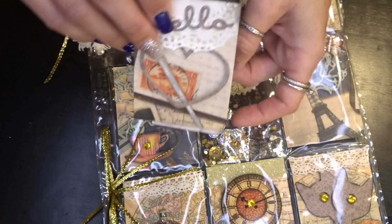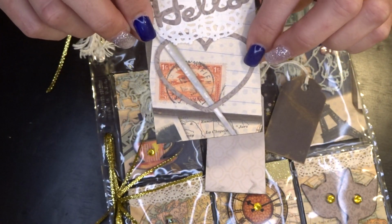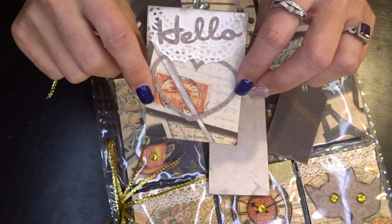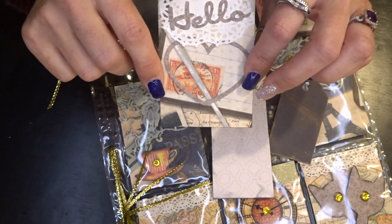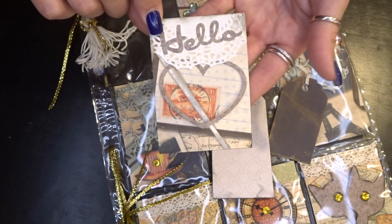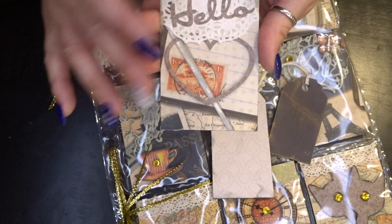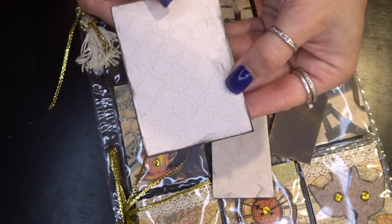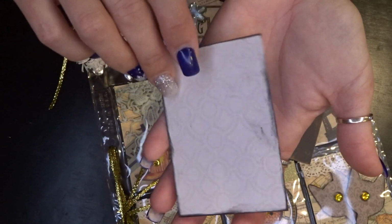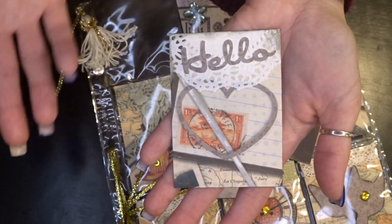So my first pocket, I like to say hello, and I was very excited. I just got a Cricut for Hanukkah, and I tried it out, and I was able to print and get the word hello and this heart, and I added a little doily at the top. I didn't really attach the heart so she could pull it out if she wants to use it. On the reverse side is just some plain paper, and I threw some black distressing ink around the edges of the card to make it more vintage and older looking.